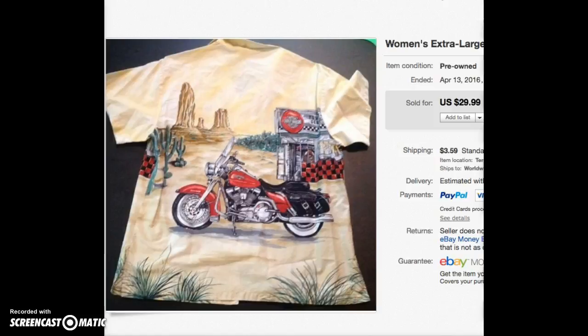This is a women's extra large Harley Davidson motorcycle shirt. It's a button down. It has great, great graphics on it. I did accept a best offer on it. I started it at 75 and I've been bringing it down for the last year. I thought I could get more for it, but when I had an offer come in at 20, I went ahead and took it, and yeah, I was happy with that because I think I paid $2 for it.